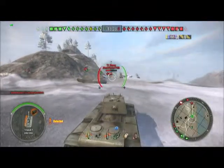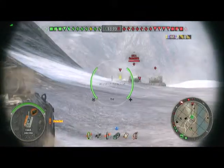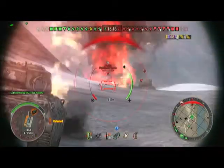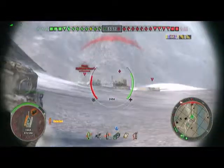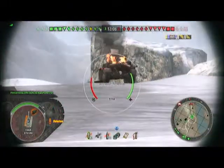C1 heavy. I'm having a little bit of difficulty penetrating it. Well, it has a fast rate of fire. And there's the KV-1. There's a KV-1. There's an Alecto, I don't know how to describe it.